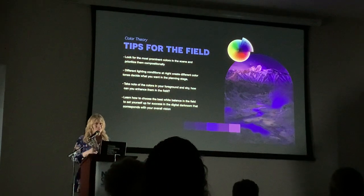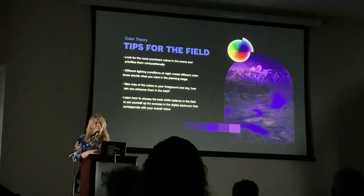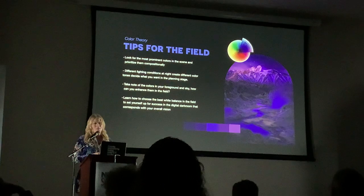And then learn how to choose the best white balance in the field. I promise, promise, promise, it'll make your life and editing easier. And just understand how it corresponds.